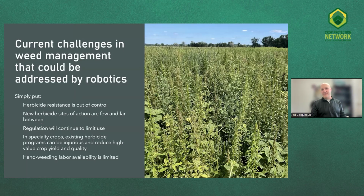Number one, herbicide resistance is out of control, as seen in the picture on the slide with waterhemp. We now have waterhemp with resistance to 6 or 7 herbicide sites of action in an individual population. Many of the crops that I work with in the specialty world don't have 6 or 7 herbicide sites of action registered for use. New herbicide sites of action, to make it even worse, are few and far between.